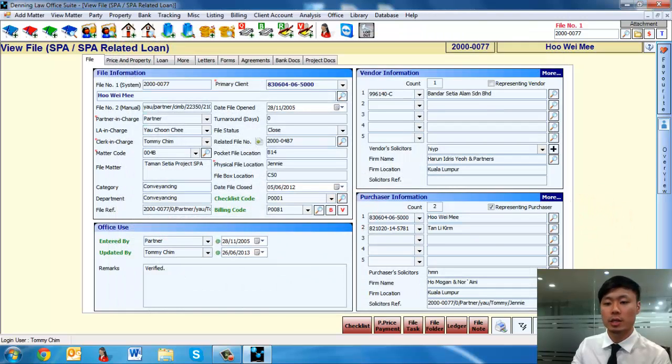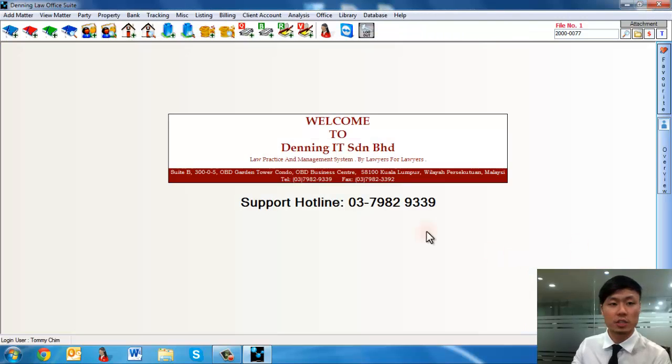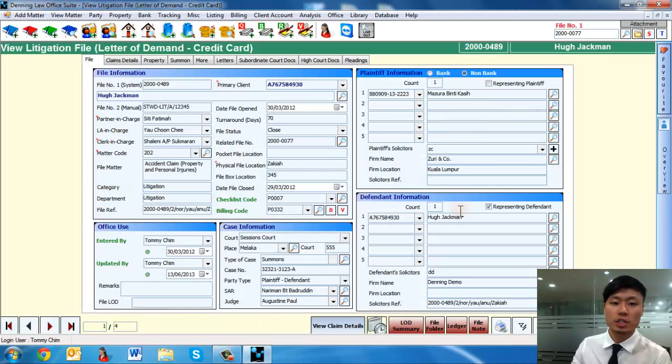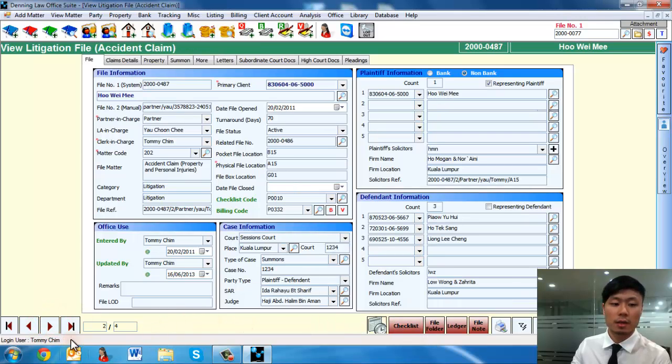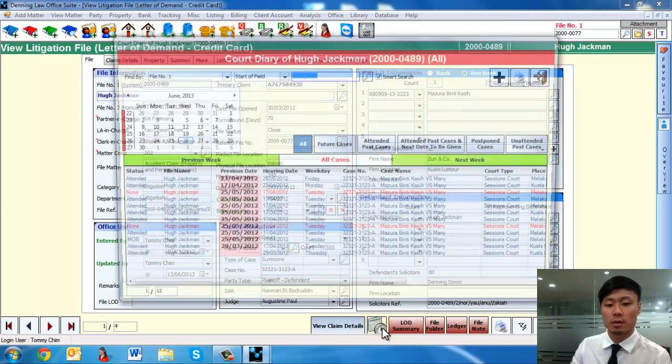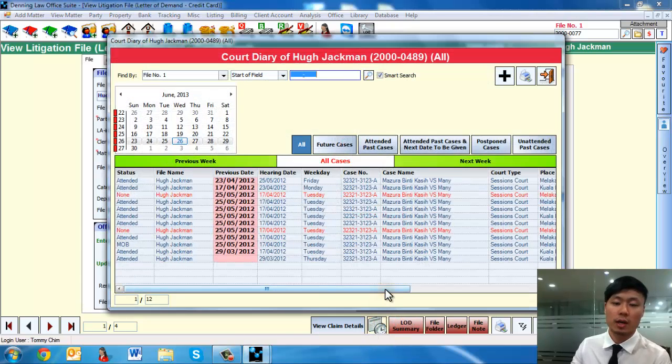Now let's look at litigation KIV really quickly. There's one extra feature for litigation. Litigation has a file note, it has a checklist. It also has another feature called the court diary, which of course keeps track of the hearing dates, hearing appointments for the individual party.